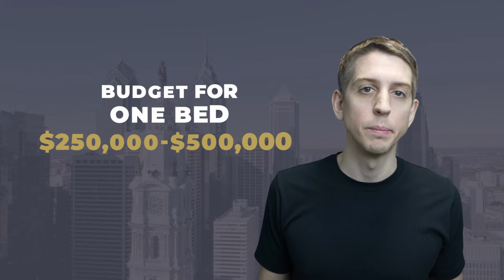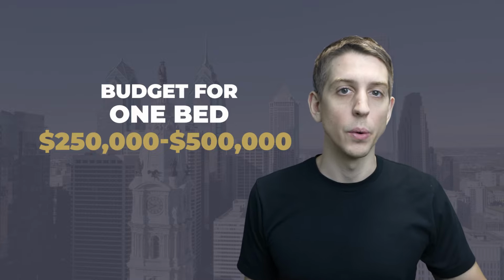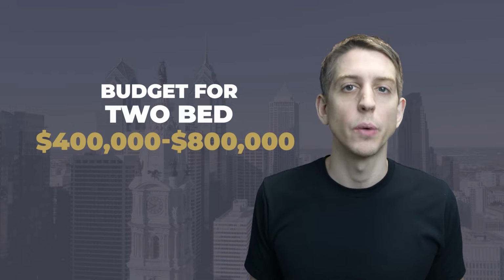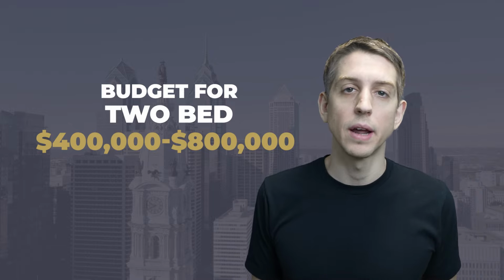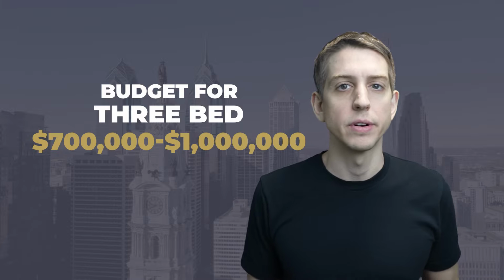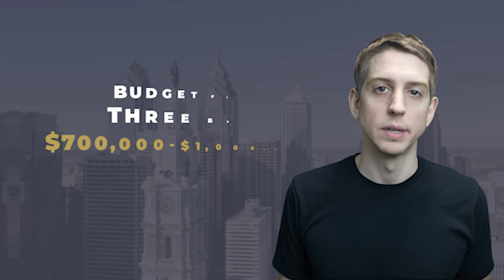Well, for a decent one bed, you're gonna be looking somewhere around $250 to $500K and going up from there. For a decent two bed, you'll probably want a budget of somewhere around $300, but really starting in the $400s, going up to the $800s, and easily into the millions for a very nice, very new luxury condo here. And for a 3-bed plus townhome, you'll want a healthy budget, really north of $700,000, easily, of course, going into the millions. All right, let's talk about crime and safety.